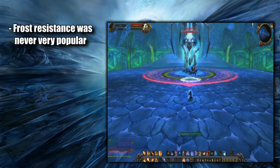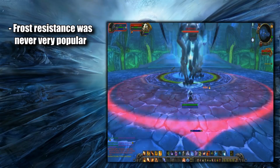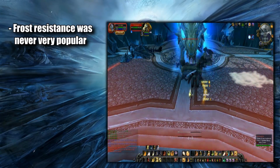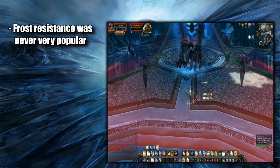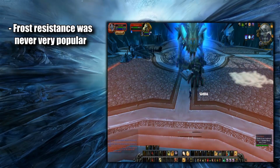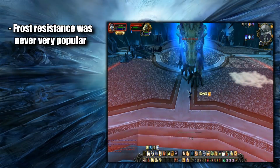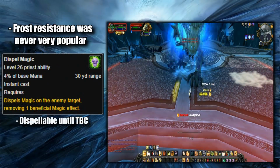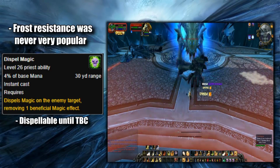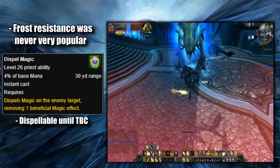Yes, frost resistance was useful on the frost resistance boss in Naxxramas, and also Sindragosa in Wrath, and probably a few others I'm forgetting. I only say this because I always get comments about how I missed things when I make vague statements like that. Since the only thing Ice Armor gave over Frost Armor was frost resist and more armor, and since it was dispellable until TBC, I guess the use for Frost Armor could have been a cheap mana cost version to recast if all you cared about was the slow effect, since that part was identical.